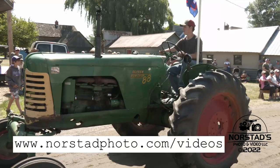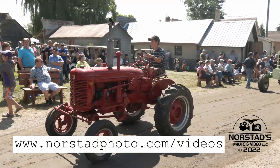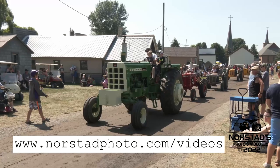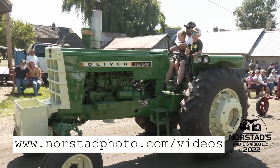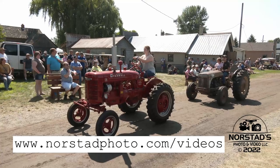Martin Carrazza, this 88 Oliver, 1952. He's got some Super side panels on it that aren't covering the engine, or it could be a transitional tractor. Ivan Strasser, 1948 Super 8, a little bit of a work in progress. Was a competitor to the John Deere 4020. They're about the same size, over 90 horsepower.